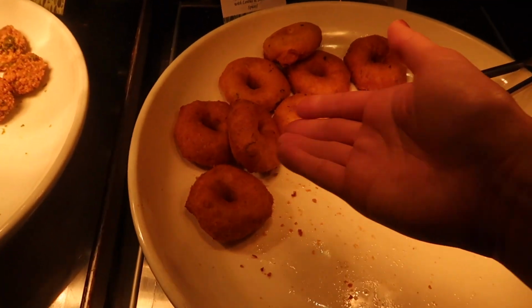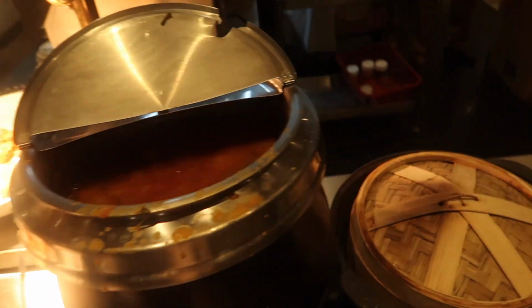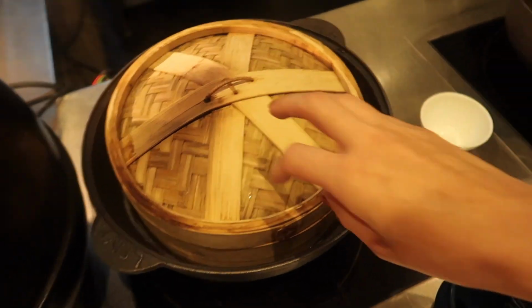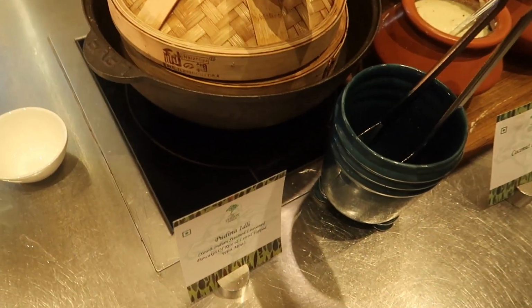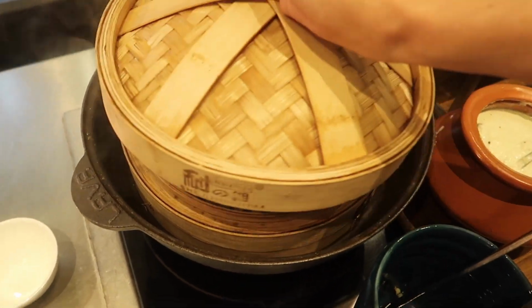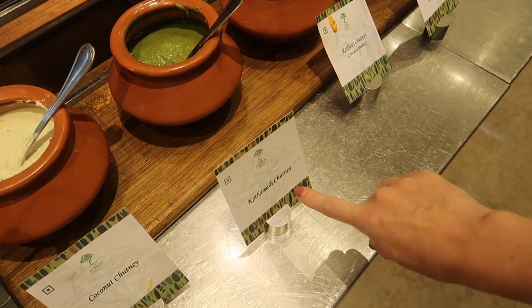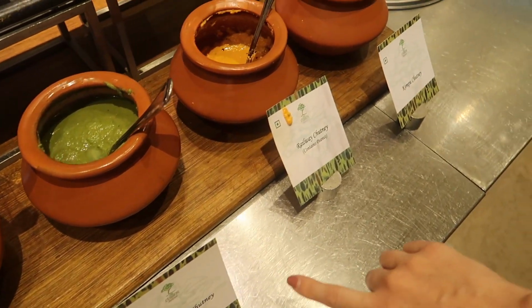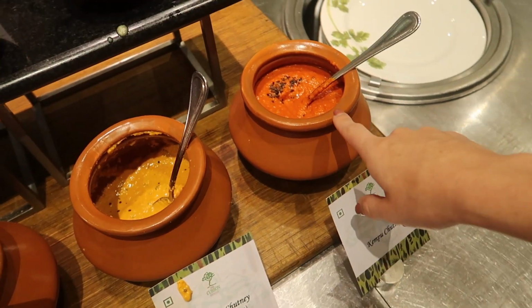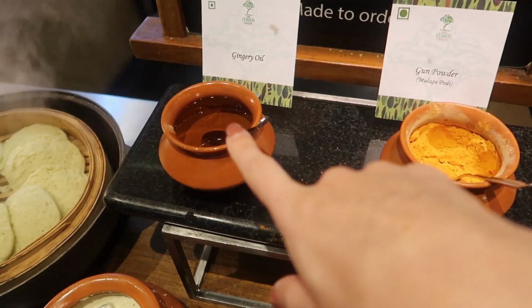Medu vada, very traditional South Indian. Then we have sambar, of course, rice idli. Yum. Oh my gosh, look at that steam. That's so fresh. Then we have pudina idli. So pudina means mint. Whoa, we'll definitely have to try that. Coconut chutney, kothamalli chutney. That's interesting. Railway chutney contains peanut, one of my faves. Kempu chutney, ghee, gunpowder, and ginger oil.